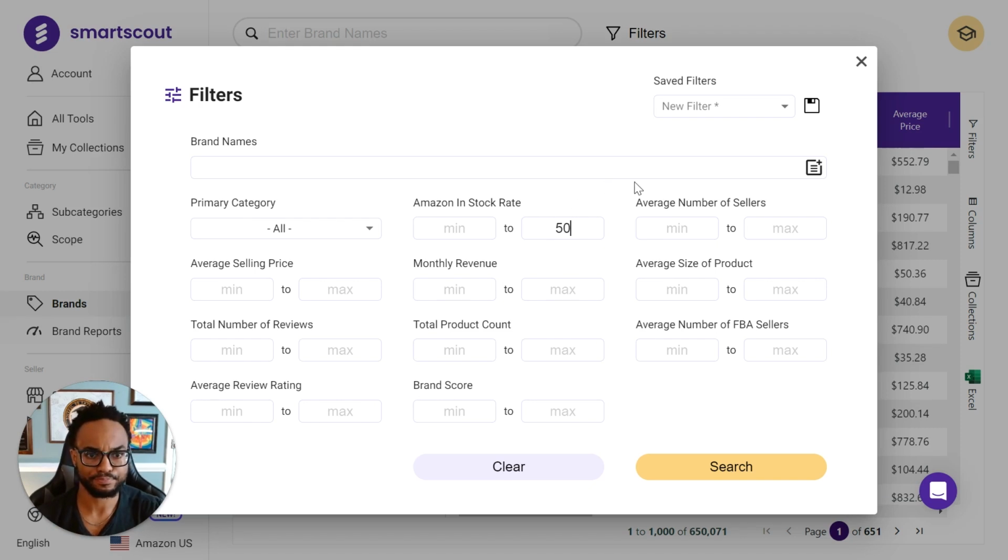Average number of sellers, put the minimum at 3, so we know they already have resellers. We can also put a max on this. At first, I like to leave it open, but at least a minimum of 3.